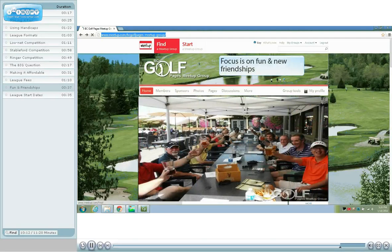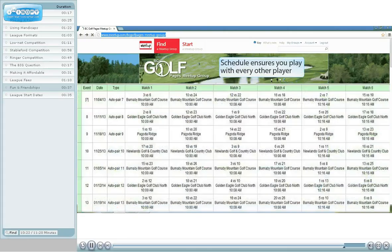The 19th hole is always the best part of our league events, and non-league members are always welcome to join us and play for the fun of it. In this league, you're going to meet some really great people and form new friendships. Our league software pairs the players automatically, and it ensures that every player plays with every other player at least once. In addition, the tee times are rotated automatically as well.